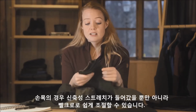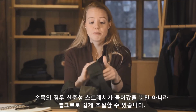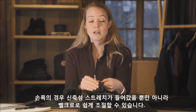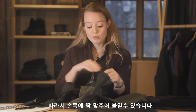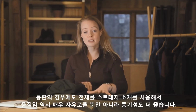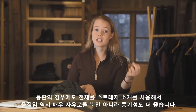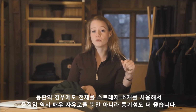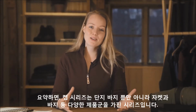The sleeve end also has not only stretch for better adjustment, but also Velcro so that you can attach it and make it the right size for your wrist. So just like in the trousers, we have here combined G1000 with stretch material, and we've added most of the stretch material here in the back of the garment, both allowing for better ventilation through the fabric as well as full freedom of movement.